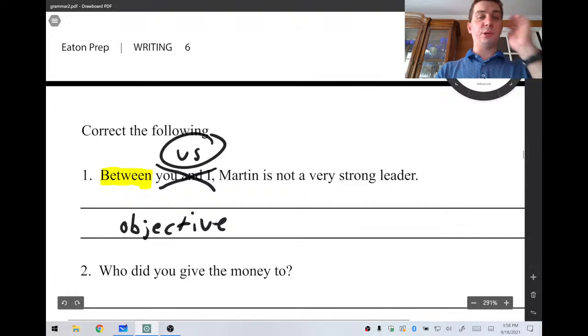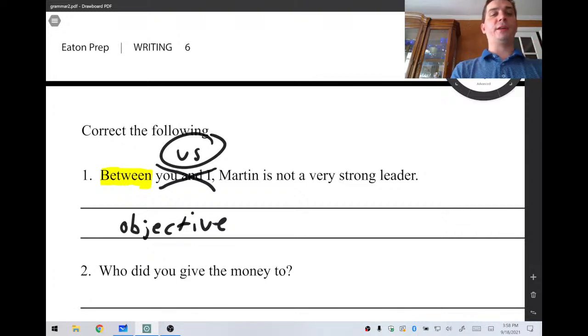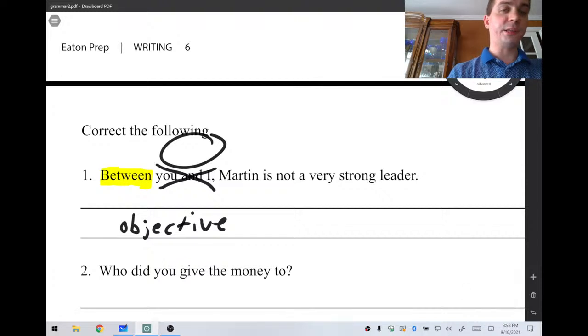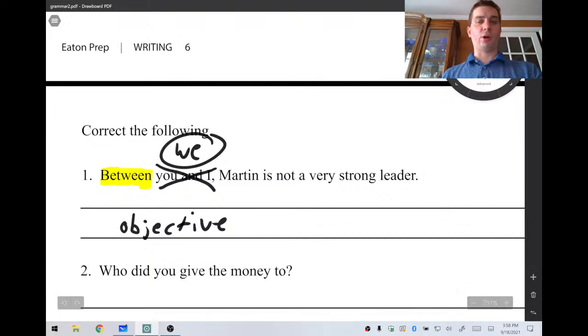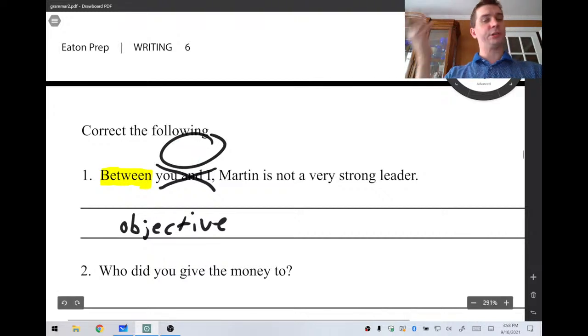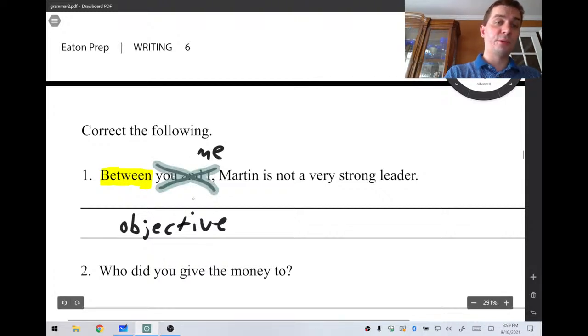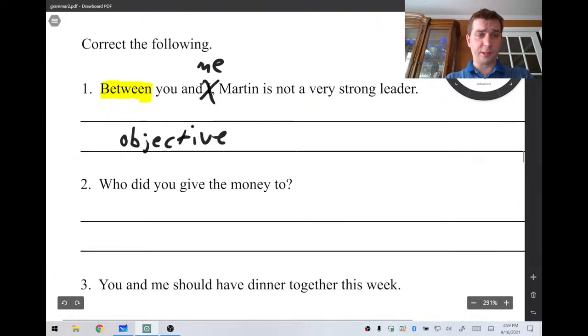However you want to do it, just be aware that we wouldn't use the we form. The we form of this pronoun is the subjective form. You would never say, between we, Martin is not a very strong leader. And obviously, you're going to trust your ear on some of these, but there is a rule. We are going over this rule. Just the object of the preposition. So between you and me, or between us, Martin is not a very strong leader. That's just object of the preposition.